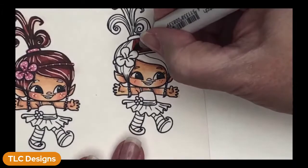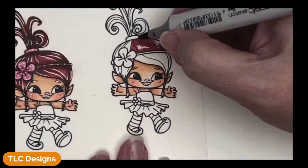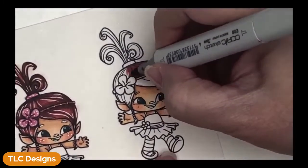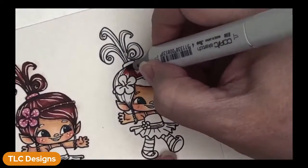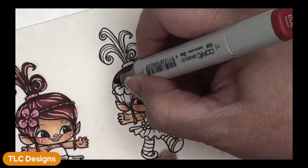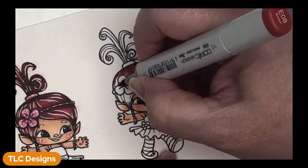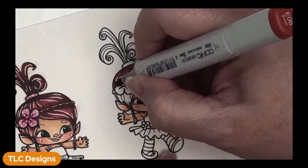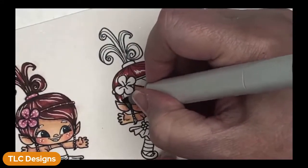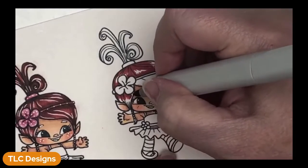Okay, and then we're going to color all of this in. I don't want to move it because I want you guys to see what it looks like. Down, down. And then up a little. Up a little. Like that. Down. Reds are very hard to move with the zero.